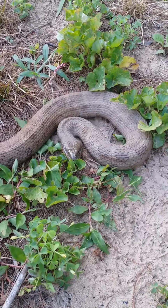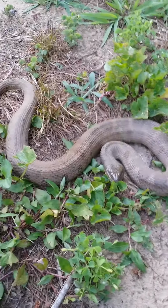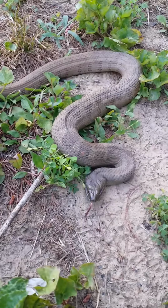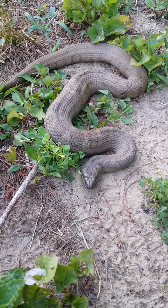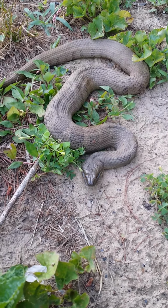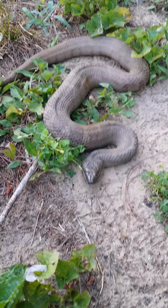Okay guys, what we have here is the northern water snake. This is what everybody wants to believe is a cottonmouth for some reason. These guys are in the genus Nerodia. You can see they're quite a bit snappy. This is Nerodia sipedon. It's the only species of water snake we have in Perry County. It's known as the northern water snake.